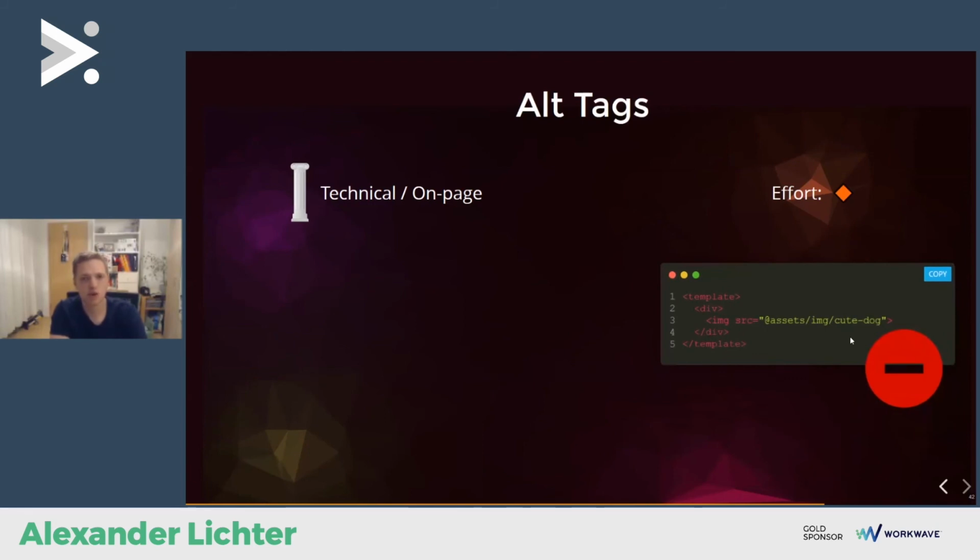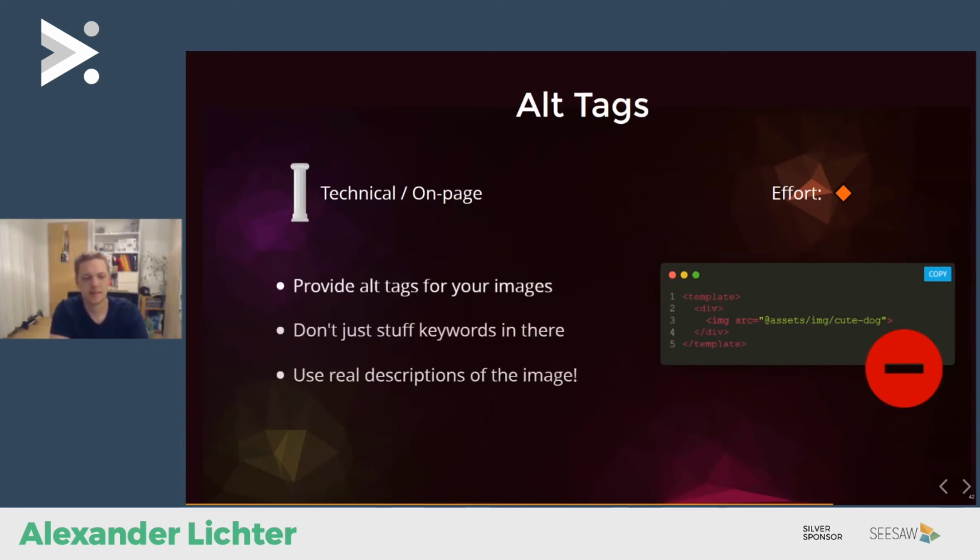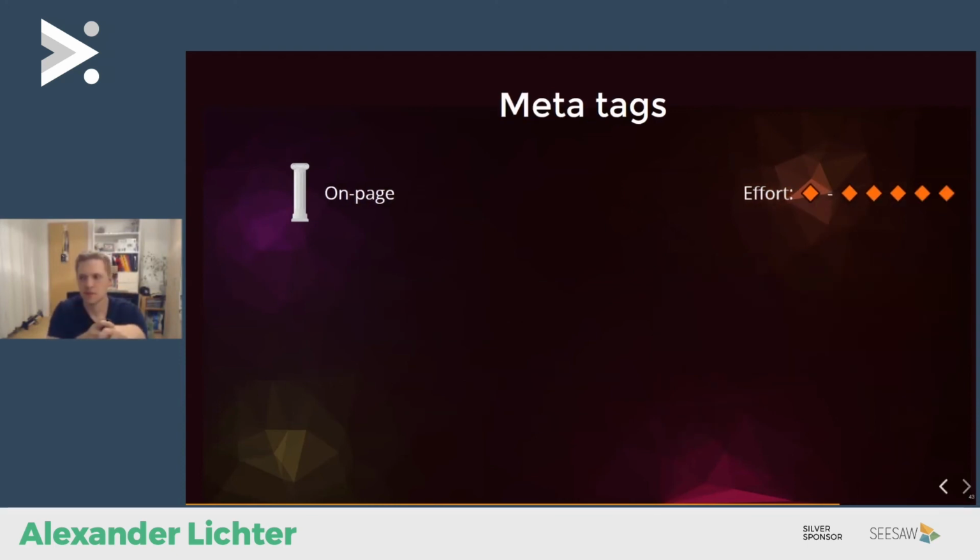Alt tags, also important for accessibility. As I said, users first, but also good for search engines. Please provide alt tags. Simple as that. Don't just stuff keywords in there. Really just describe the images. That's way more worth it. Real descriptions, and if you want, you can even source that through the AI if you want to. So there's literally no reason to not specify alt tags, unless it's a presentational image, but then you can set the aria role.